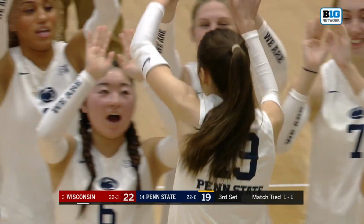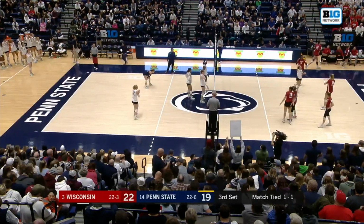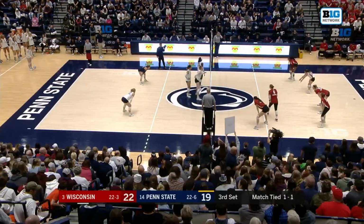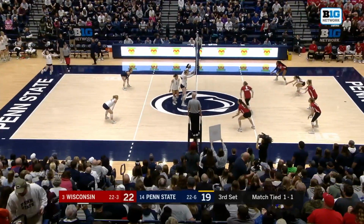Wisconsin needs to do some parallel lines on that. You want your drop-off blocker to take the short hit and let the left-back player take the deeper cross-court shot, but you've got to be down low and ready. Markley showing why she is the reigning Big Ten Freshman of the Week, her first career Big Ten Weekly Award.